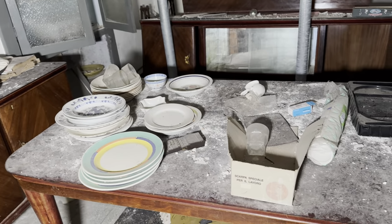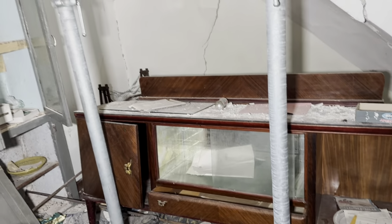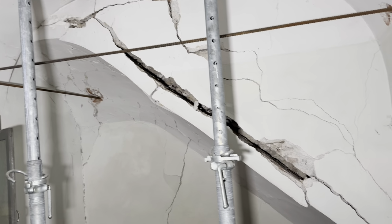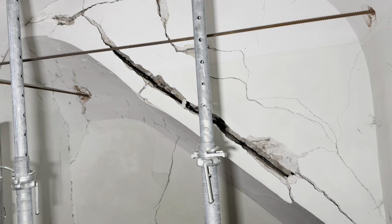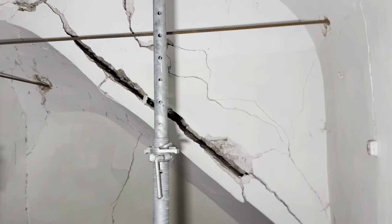It's just how I'm looking at all this stuff left out on here. And a little hat. They're all, look at that. Oh my Lord, look at that crack. That's not just one crack, that's a multitude of cracks. Wow. Last time I saw a crack like that, I was down in Barnsley on a Saturday night.